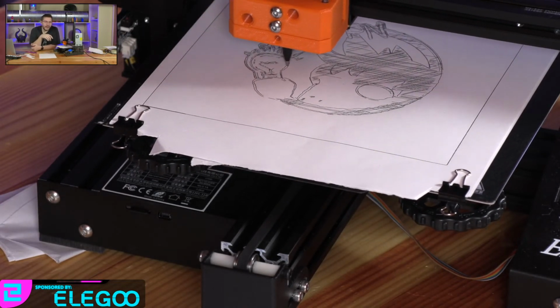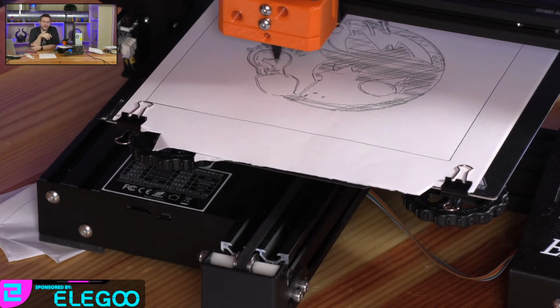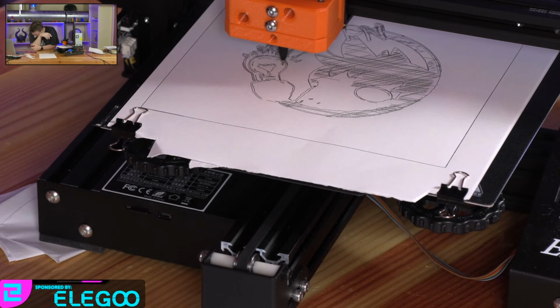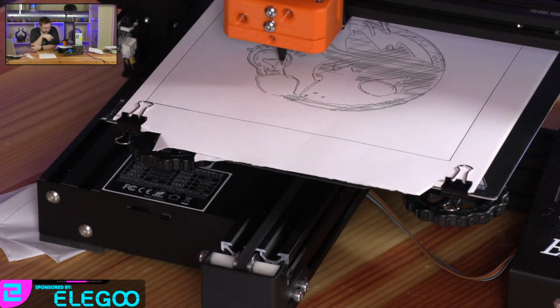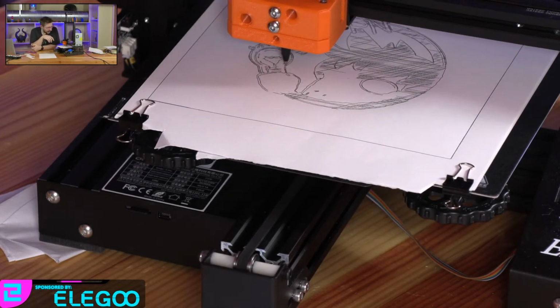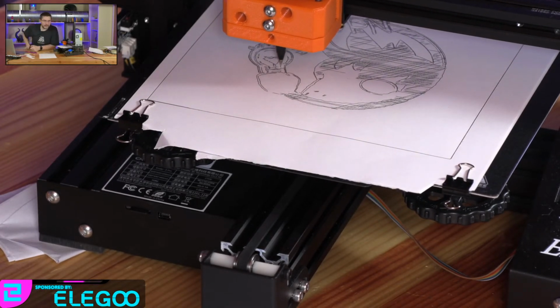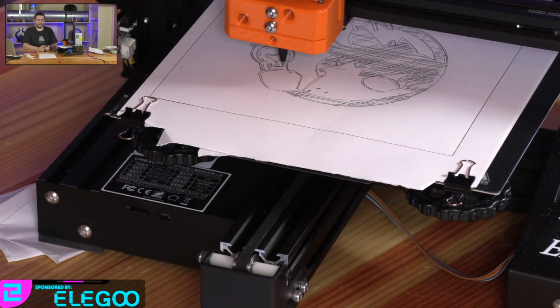Cole Simpson, $4.99, you out of your mind? You invented the world's slowest printer. I sure did. But hey, it's doing a really good job. And that's at 200% feed rate. Yeah.